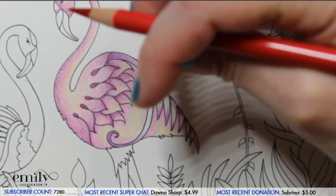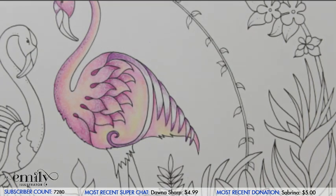Okay, so now we're going to use crimson, which for you Prismacolor users, what did I say? Magenta, I think. Yeah, magenta is the color closest to it.